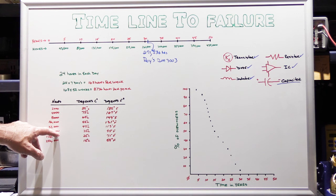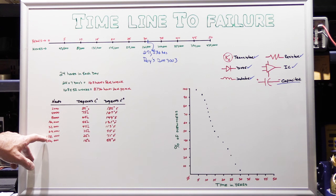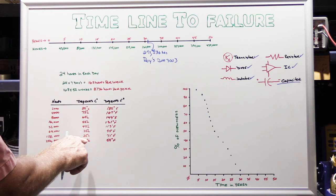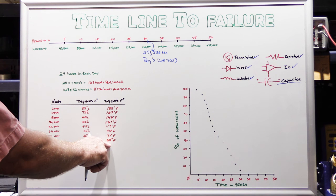And now it starts to get to be a really long time. 25 degrees C lasts 128,000 hours. And 15 degrees C will last 256,000 hours. And the important temperatures and figures here are really most likely the last two, which would be 25 degrees C is 77 degrees Fahrenheit, and 15 degrees C is 59 degrees Fahrenheit.